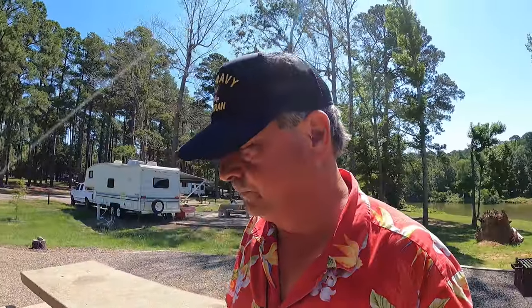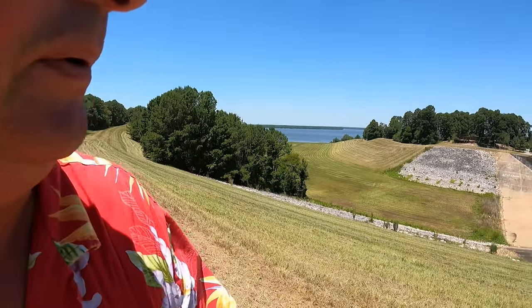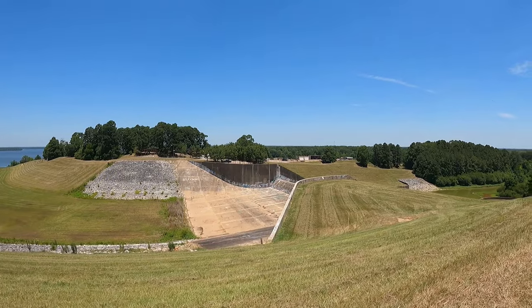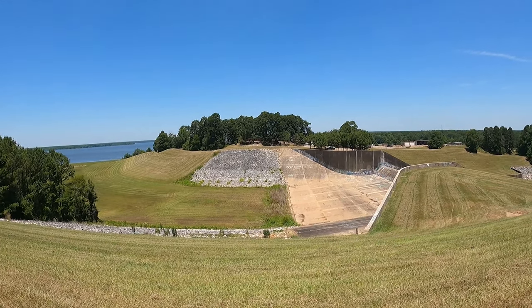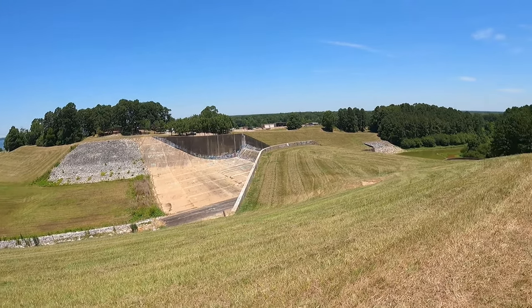Anyway, I gotta go back up to the front and get checked in. But while I'm doing that, we'll go see some Piney Point stuff. As you're headed into Piney Point Campground, you're actually driving straight into Spillway Park, which is where I am now. I'm not even going to attempt to take you down into the spillway because I'd have to come back up.